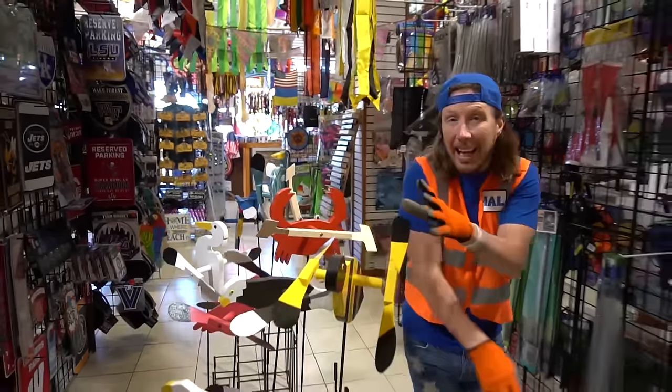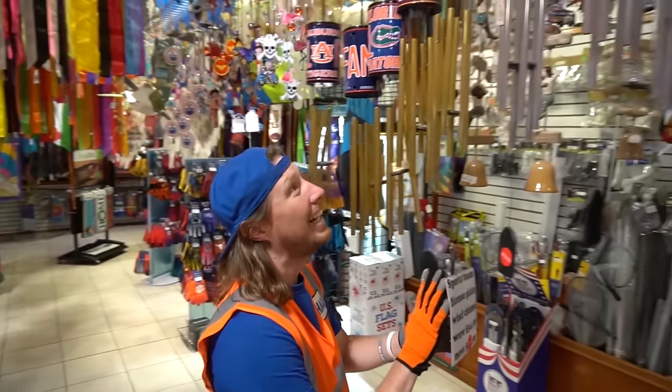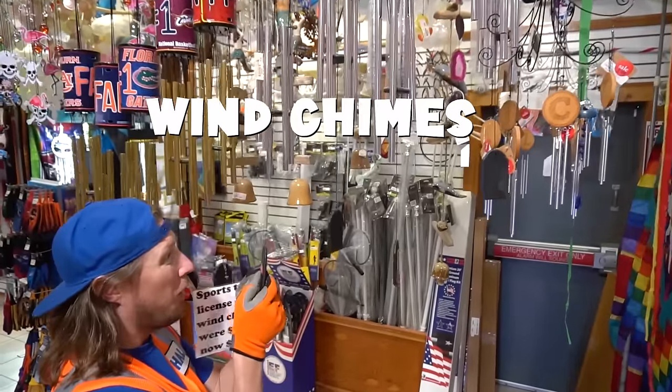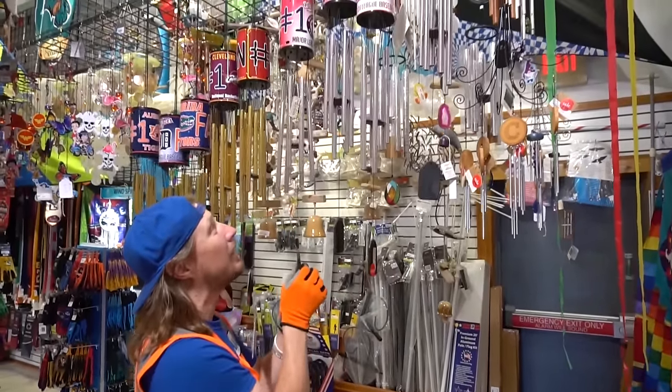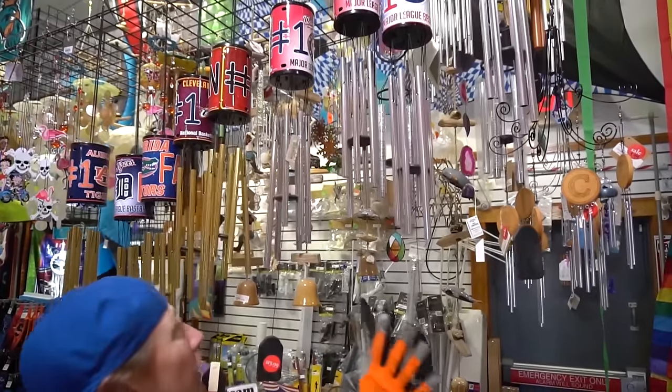Look. Like I said, all these things are powered by the wind. Look. The wind chimes. The wind blows this little paddle on the bottom and it moves this piece in the middle and it hits the chimes. See? Can you hear that? Oh, that's great. That's really awesome.